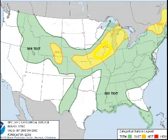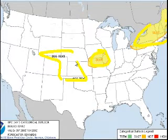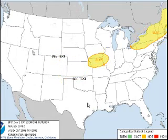Then as we get into Thursday, slight risk out here, slight risk up here, again damaging winds and large hail, and who knows, we might see a slight risk out through this area. We'll have to wait and see. But no tornadoes. The jet stream and everything is starting to shift off to the north, and there's just not enough wind energy to get good stuff going.